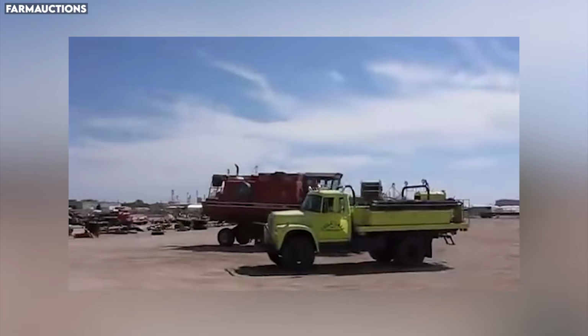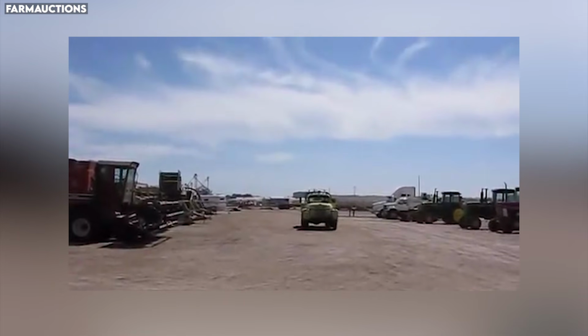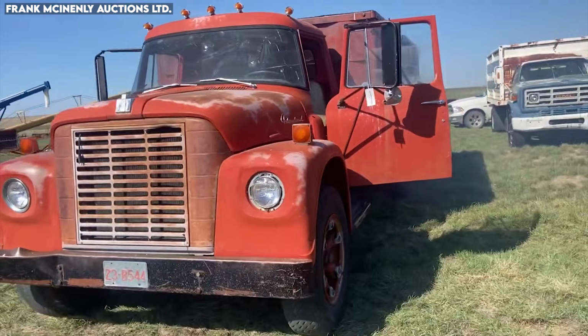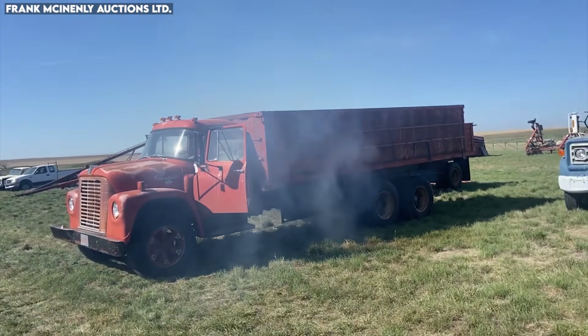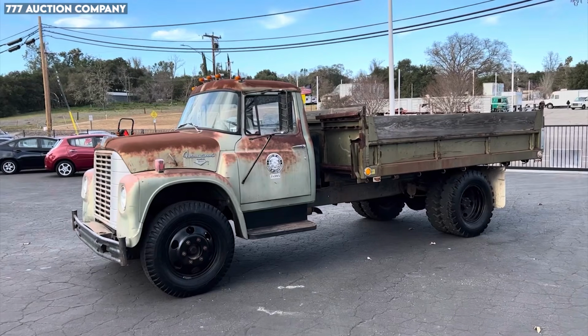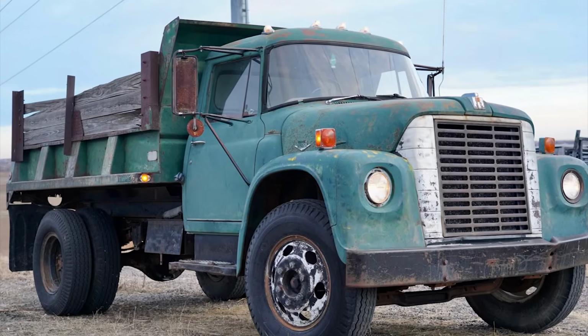The Loadstar's downfall was simply timing. By 1977, International introduced the all-new S-Series to replace both the Loadstar and the Fleetstar, consolidating two model lines into one. Production of the Loadstar ended in 1978. International Harvester itself sold its agricultural division in 1984 and reorganized as Navistar International. Despite millions of Loadstars built, today they are nearly impossible to find on the road.